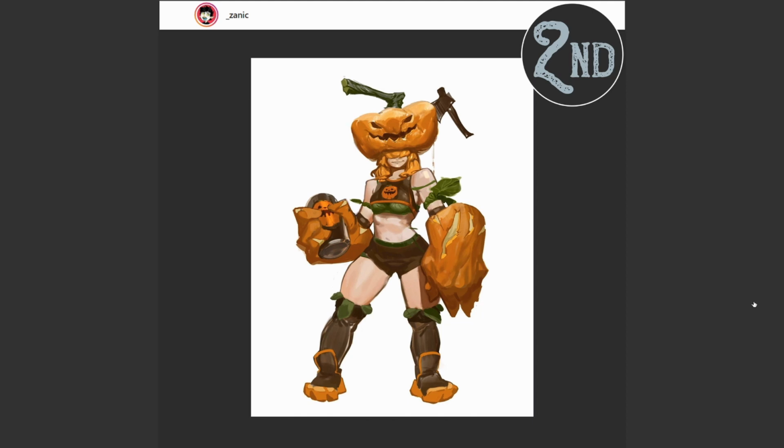I thought her pose is strong. She really feels like a pumpkin-like character. She looks like this kind of bully in her smile. It fits well with the sort of Halloween pumpkin face that she has.